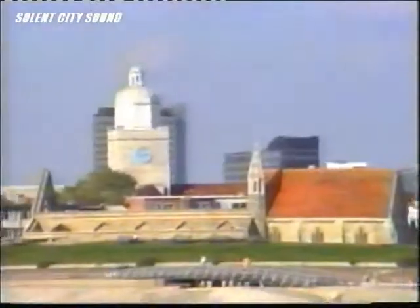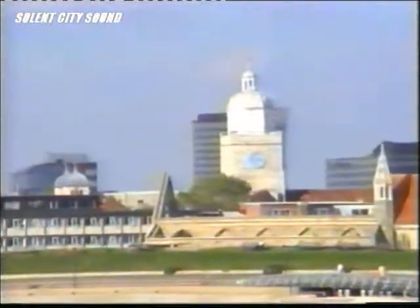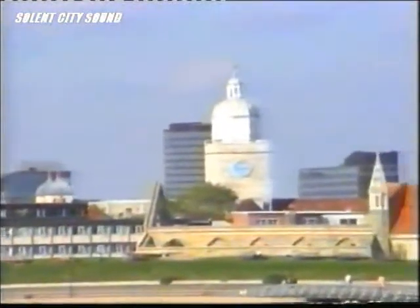Coming up on our right-hand side, we have the Royal Garrison Church, a church with no roof. Originally built as a traveller's hospice, it was extensively bombed during the last war, and it lost its roof to one of the worst air raids by the German bombers, and has been left as a permanent memorial to the many hundreds of people killed in and around the naval base of Portsmouth.